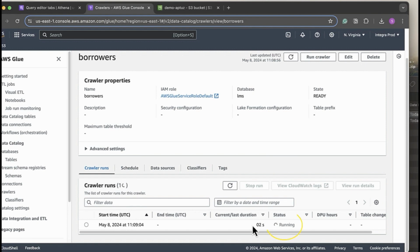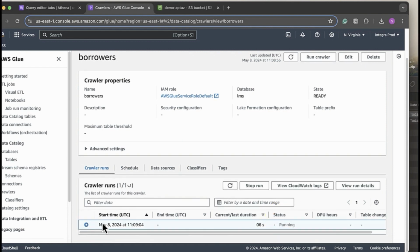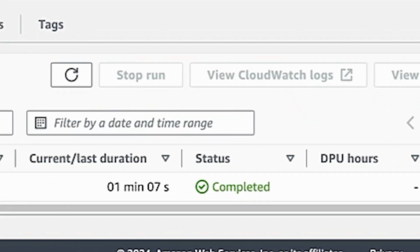Okay, the crawler is running. It will take a few seconds up to a minute. If you want, you can access the CloudWatch logs and everything from here, to see how the crawler is running. If there are any errors or warnings, you can get them in CloudWatch. Okay, the crawler run completed successfully.